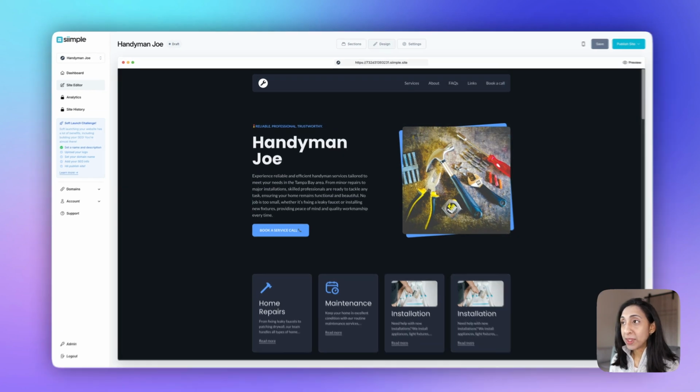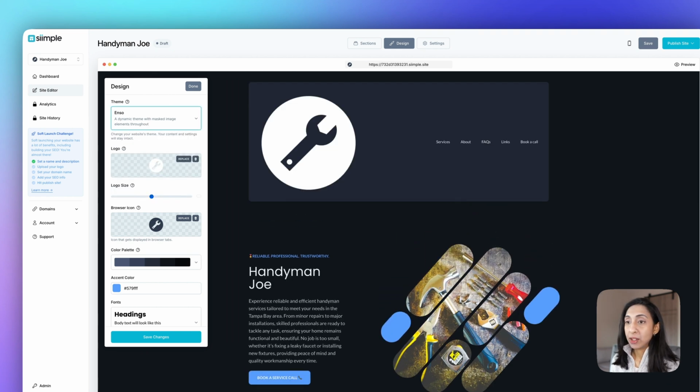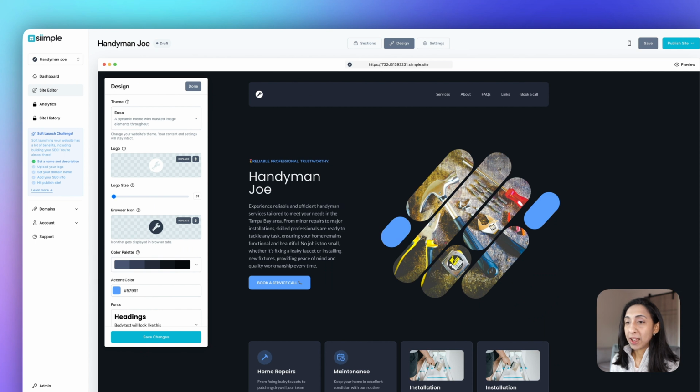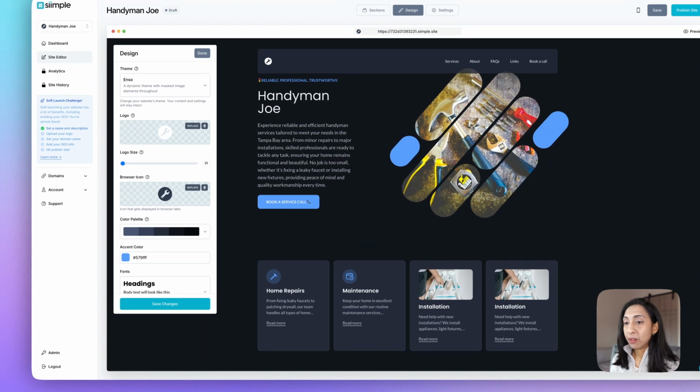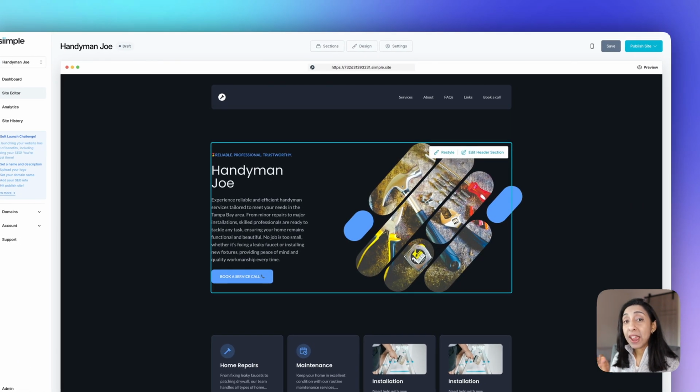If you want to change up this design, just click on the Design tab, and this is just one of 3 main themes that Simple offers. So you can switch to ENSO. We can reduce that logo size. This is where you would change that. And it has a whole different look and feel. So if we save those changes, you'll also notice that there are different layouts for these sections.